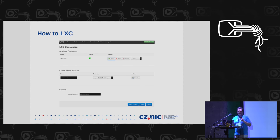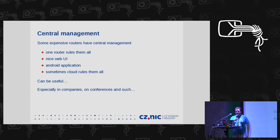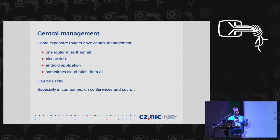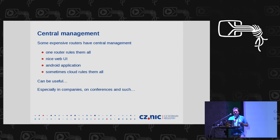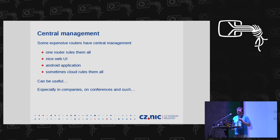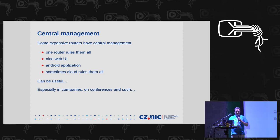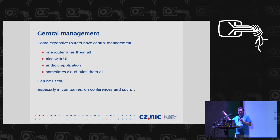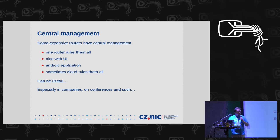Now, one thing that people sometimes ask about is central management. Some expensive routers, some routers for companies, have this feature. It basically is that you have one router that rules all the other routers. So you have one web UI where you can set up all the routers that you have deployed, for example, on a conference site or in the company. Sometimes they even provide an Android application, or you set it up via some cloud and all your routers in your company connect to some website somewhere in China and download what they should do and how they should be set up. So it can be quite useful.